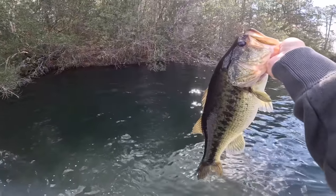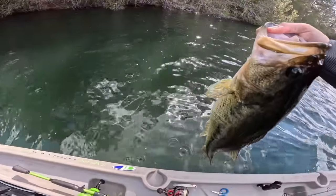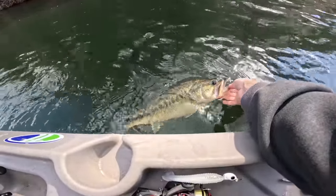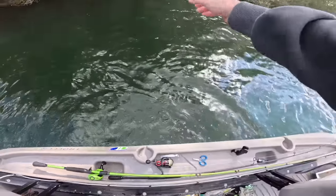Fletcher, we just might have another record day out here, dude. Yeah, this might be our record day of swim bait fishing. Crazy. That's the biggest one today, 4-pounder. Just, oh, that's a brute. Dude, I watched her. That one didn't hesitate.